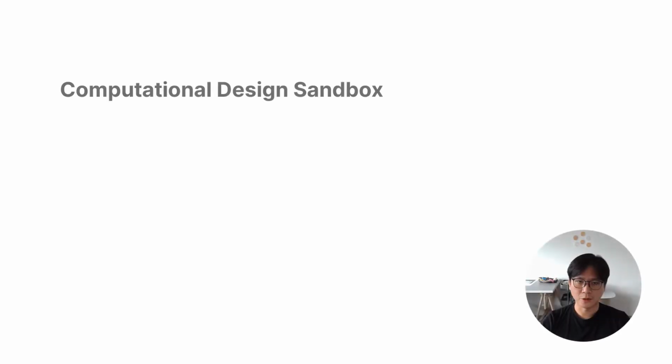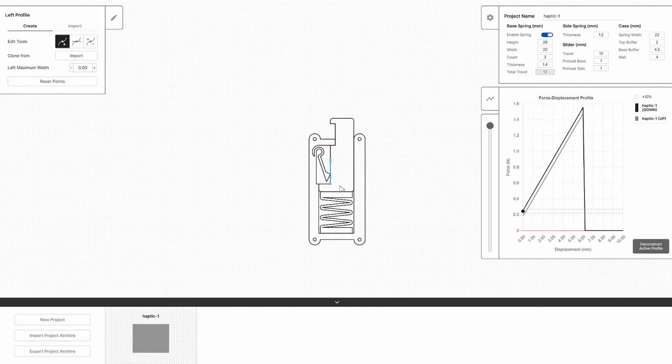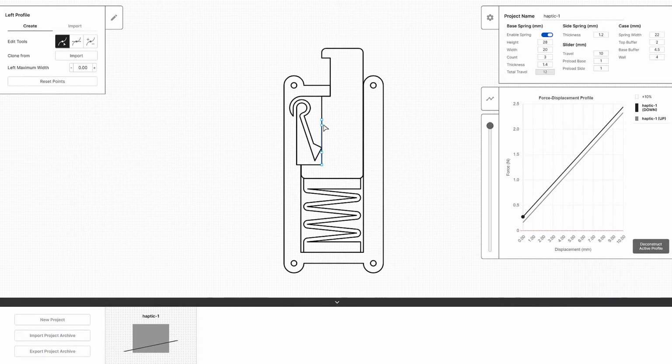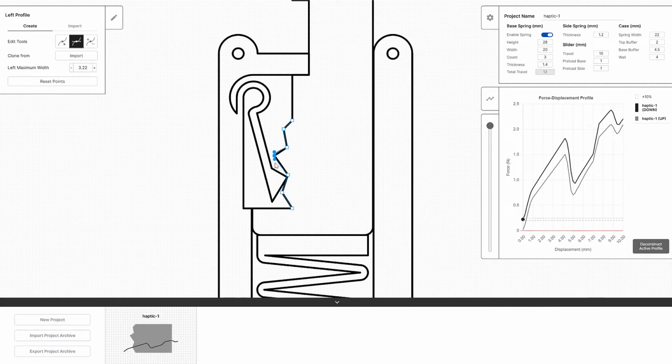Based on the results from our material characterization, we proceeded to develop a computational design sandbox to support other designers to explore and fabricate these mechanisms. Designers can use the sandbox to customize the sliding profile, and as that happens, the sandbox provides a real-time estimate of the mechanism's force displacement curve.